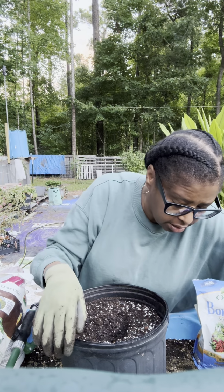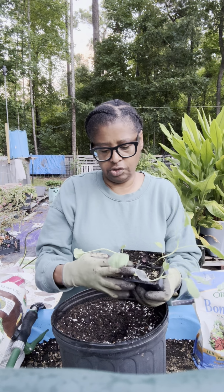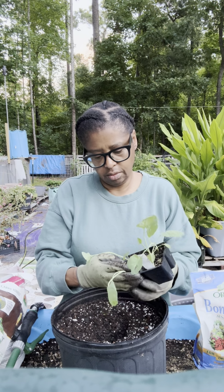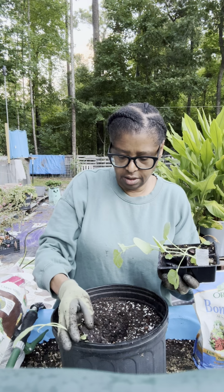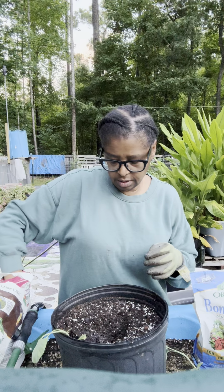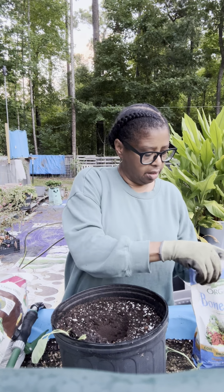I'm going to get the plant that I want to put in this container. Let's do this one. I'm going to pinch and gently pull. And just like that, it's out. Set it to the side. Get me some blood meal. And get me some bone meal.